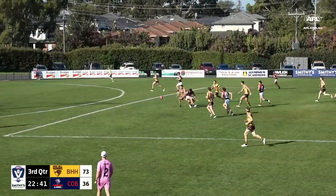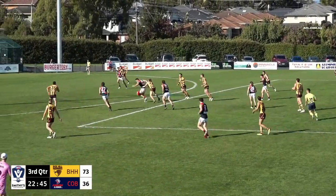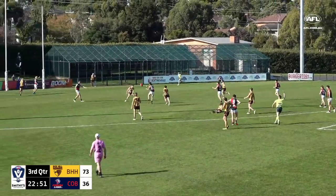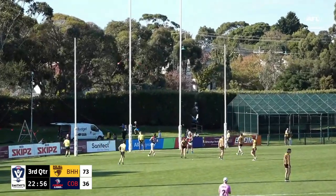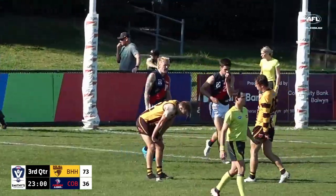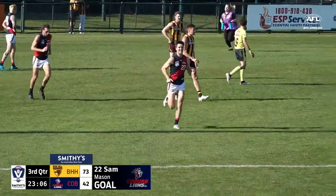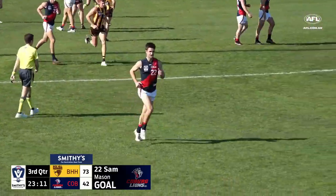Now they can move it. McKenzie. Low data goes over everybody's head. Blank got it out. Oh. Bursting through is Johnston. He didn't have it. He wanted the free. McGlashan has been a free paid advantage here. And they do get reward for effort. Sam Mason took the advantage, and benefited from some high-pressure play from the Coburg Lions. They get their second of the quarter.